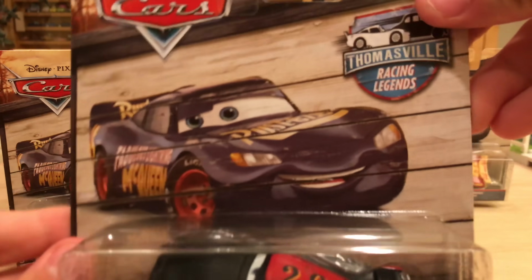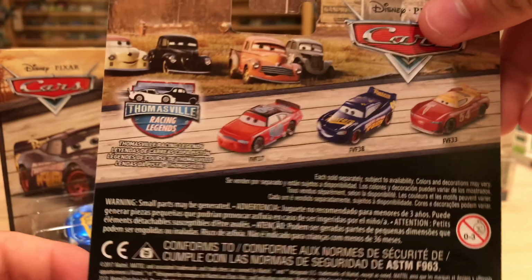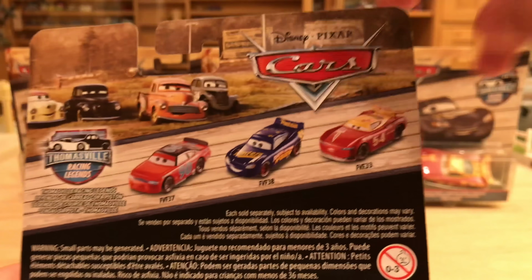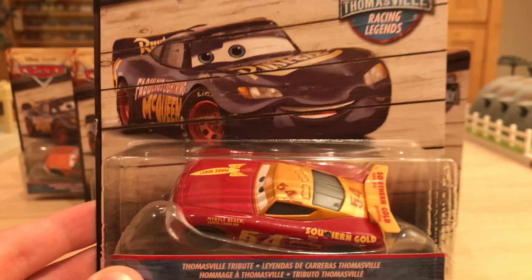Moving on now to Jackson Storm. This guy looks awesome. Now, this one has a little bit different backing. You got Ponchy Wipeout and McQueen. But like I said, when I originally saw that they'd be making this series, I was a little bit stunned. I was like, what are these?